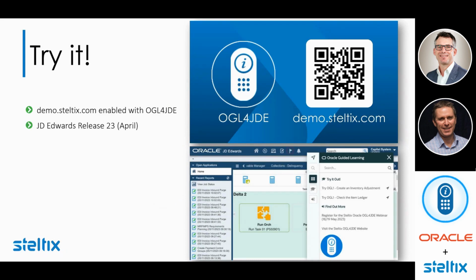Okay, so I mentioned we've activated this in our demo.steltix.com environment. That has release 23 9273 tools. There is a QR code there that will take you directly to demo.steltix.com. If you sign on as the user demo, then you'll see the widget which has been enabled, and you'll see a subset of what I've shown today in terms of the process guides. So that's something you can try yourself.